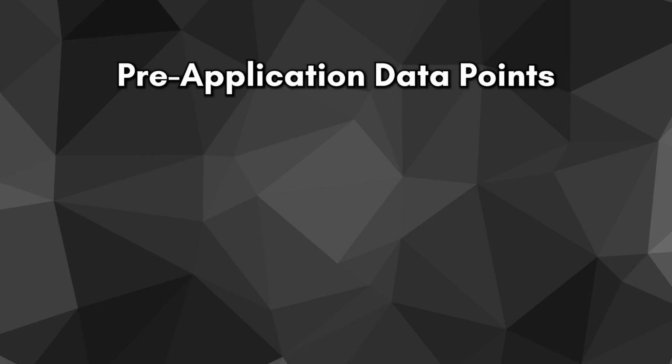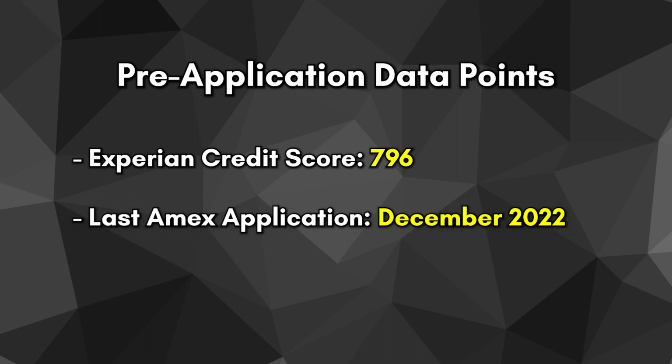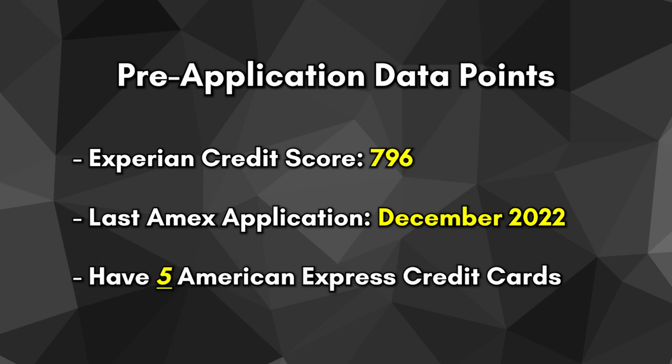At the time of application, my credit score on Experian was 796, with my last credit card application being the Hilton Honors Business card about 3 months ago in December 2022. But most importantly, I have 5 American Express credit cards.